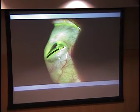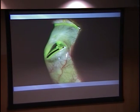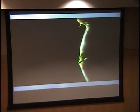It is Seidel negative. But it doesn't look great. So there's a thin layer of tissue over there? No, there's a membrane over. Yeah, you can kind of see it on that side view.